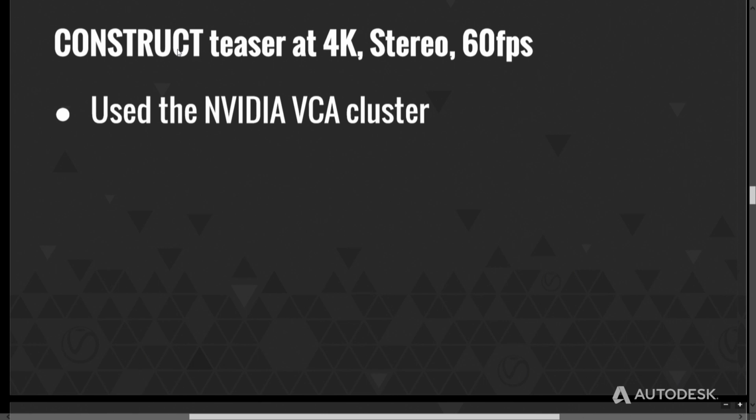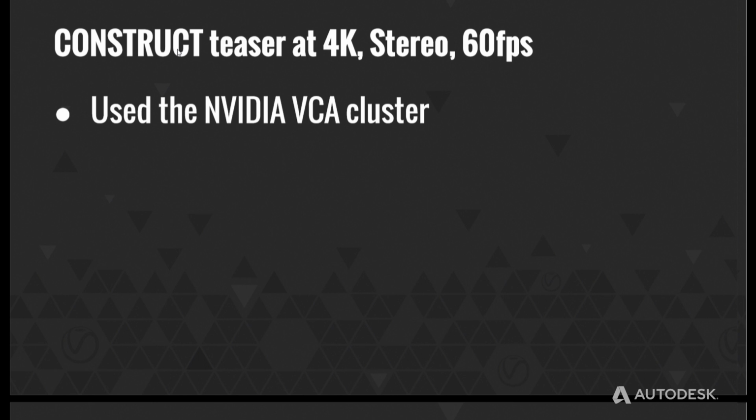And then the other cool thing that we're doing is we're exploring how to put the GPU to use in other ways. So you can render more minutes of footage because you can render so much faster, or you can render the same frames at crazy specs, like 4K stereo, 60 frames per second. As you would. Yeah. Why not? Yeah, because I just want to see it.